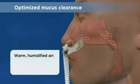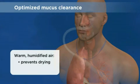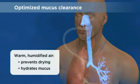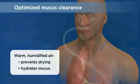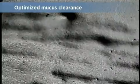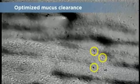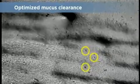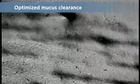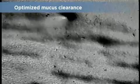By warming and humidifying the respiratory gas to body conditions, the AIRVO both prevents the high flow gas from drying the respiratory tract, which can be uncomfortable to the patient, and hydrates the mucus lining the conducting airways. We've studied this mucus layer in animal models using high magnification video microscopy. This clip shows tracheal tissue covered by a mucus layer. This layer traps inhaled particles such as dust and bacteria. Unless the mucus is cleared, these foreign particles will accumulate, increasing the risk of infection and decreasing lung function.